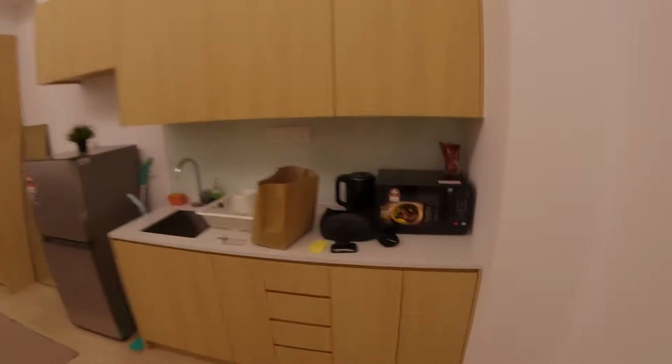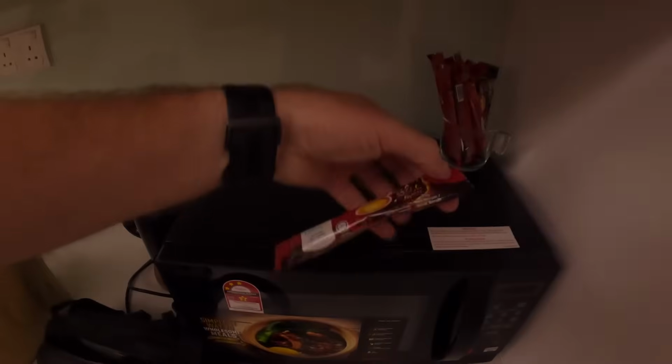We have the kitchen here. We have a microwave, which most likely I'm not going to use. We have a kettle, which highly likely I will use. And we have some coffee. I hope it's a good one. Regular 3-in-1. Well, it's instant coffee, you know, you cannot expect the best coffee if it's instant coffee, but still, it's a nice gesture. We have a sink, some cabinets here with some plates and stuff. What else do we have? Glasses, yeah, everything you need really.